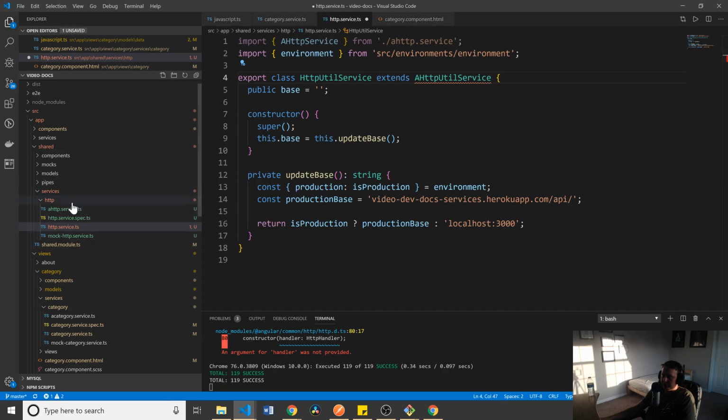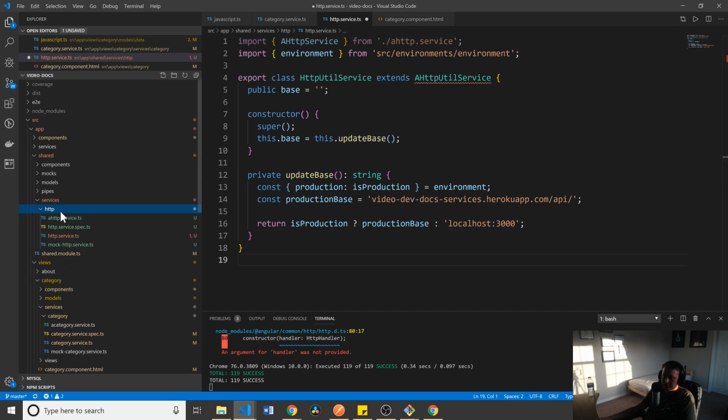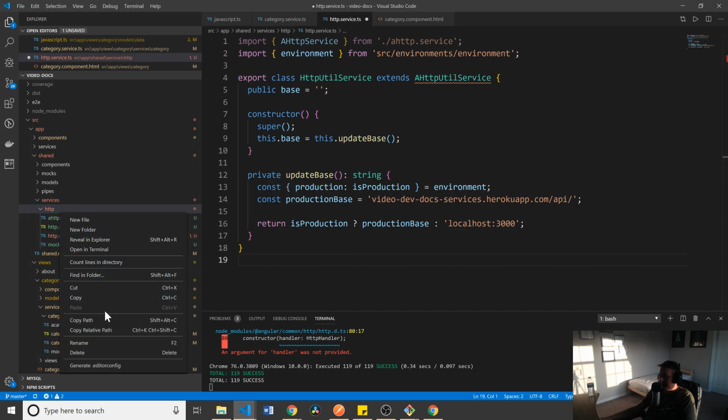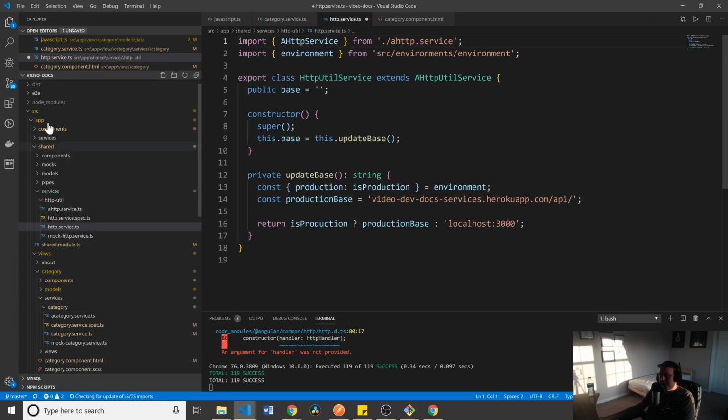I'm gonna rename this HTTP util. I normally try to avoid names like util, but the fact that it's a specific util, I'm okay with it. I've decided.